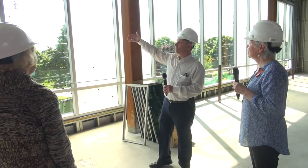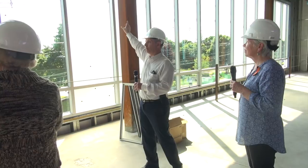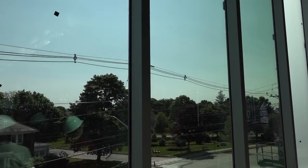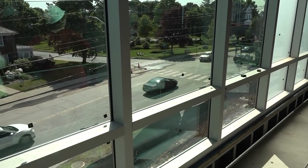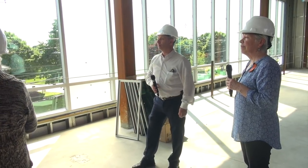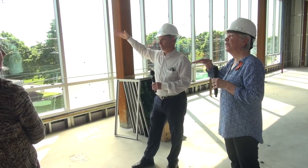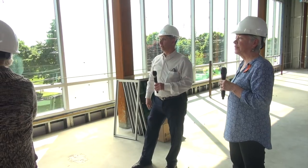The shades that are on the windows will run vertically, they'll be in a pocket up above, but then there are also sunshades on the exterior of the building that cut that solar gain and the solar glare out, but still allow light to come into the building. The outside ones are fixed. They're not like pull shades. They're like horizontal panels.